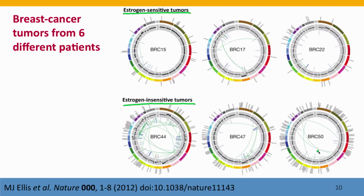And one thing you'll notice very quickly is that there are many more mutations in the estrogen-insensitive tumors, many more mutations all the way around, and many more rearrangements than in the estrogen-sensitive tumors. It's not clear at this point what's cause and what's effect, whether these were tumors that happened to get a lot more mutations, and one of those mutations made them estrogen insensitive, or whether somehow being estrogen insensitive then causes the tumor to accumulate more mutations.